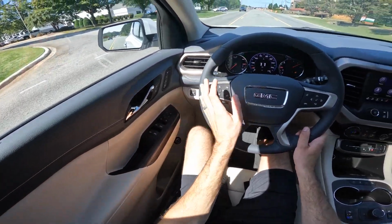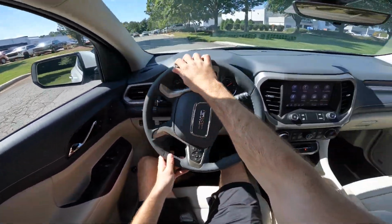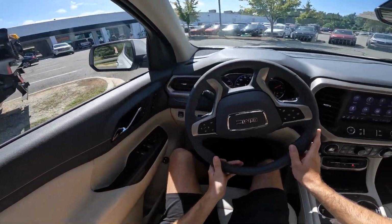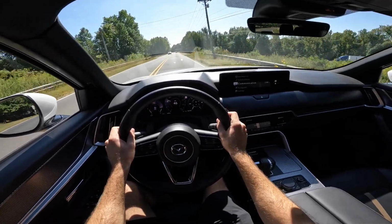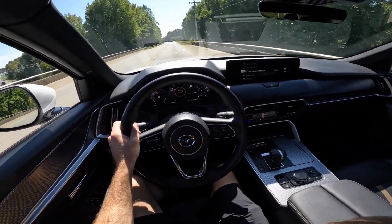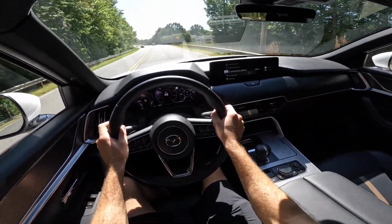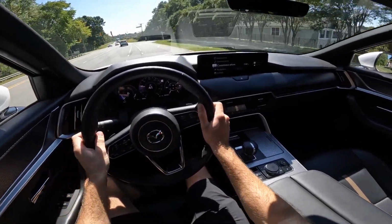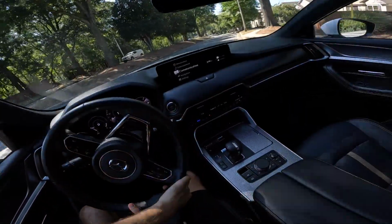But we have a lot of hidden storage everywhere, and even tech like that camera system, which is slowly trickling into other brands and manufacturers, which I think is really nice to see. And now setting off in the CX-90, we still have a good bit of pep for this smaller engine. So it's a hybrid system, of course, so it's going to give it a little bit more pep. We have more horsepower and torque than that V6, but it still can't tow quite as much as that Acadia.